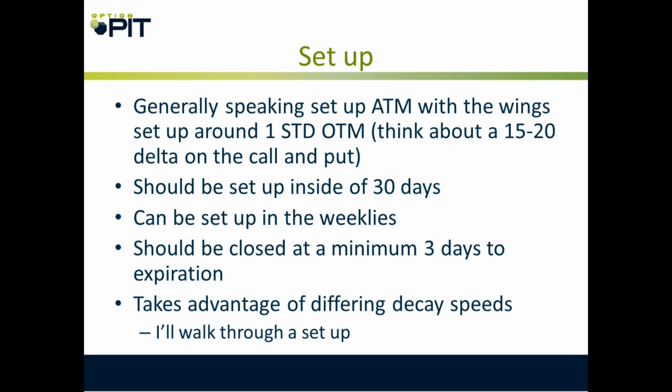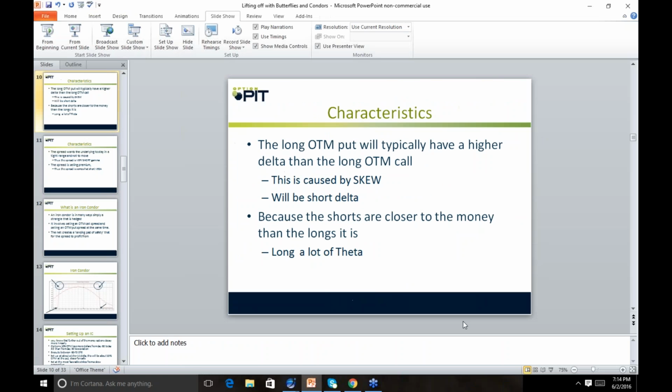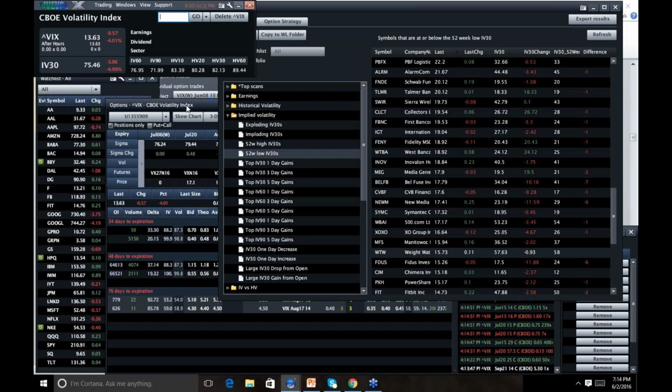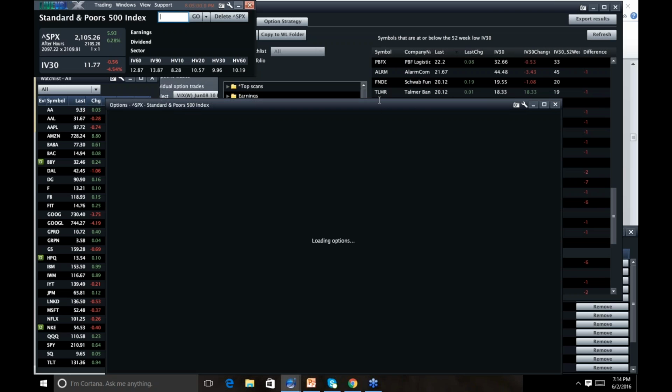And the key is it takes advantage of the differing decay speeds. Remember, we talked about how at the money has an exponential decay inside of 30 days, and out of the money is more linear. So let's walk through the setup. This is live VolX. You want to use S&P 500 or Russell or NASDAQ.